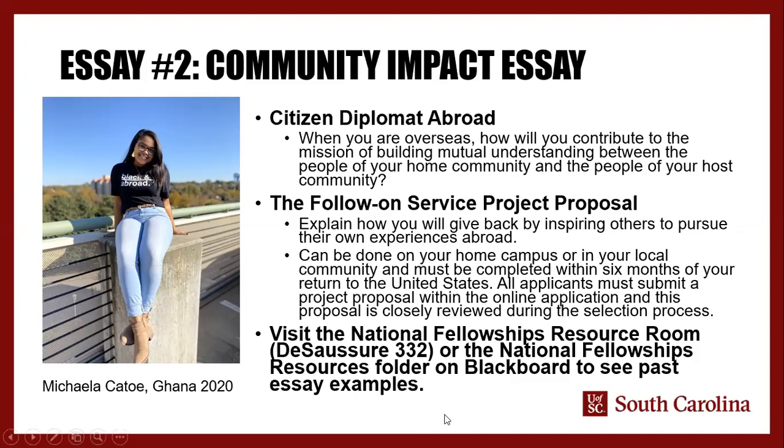We do have examples of this on our Blackboard site, so we'll have snippets of past recipients' follow-on projects, and this is something that you'll actually do. So try not to be too ambitious, be realistic, and if you would like to work with the Study Abroad office, talk to Anuja about it. Feel free to put her name in your application to say that I've already spoken with Anuja Parikh.